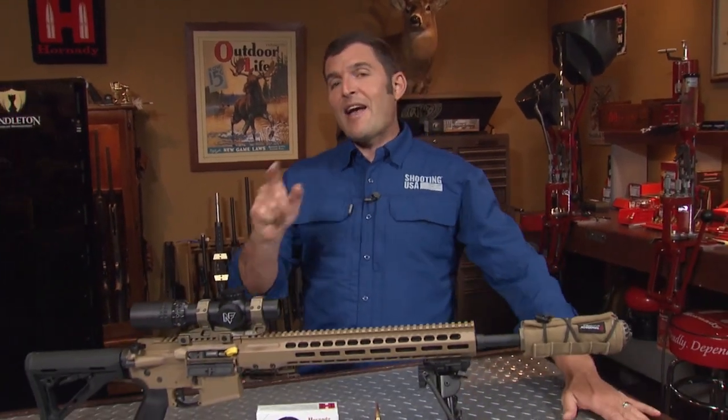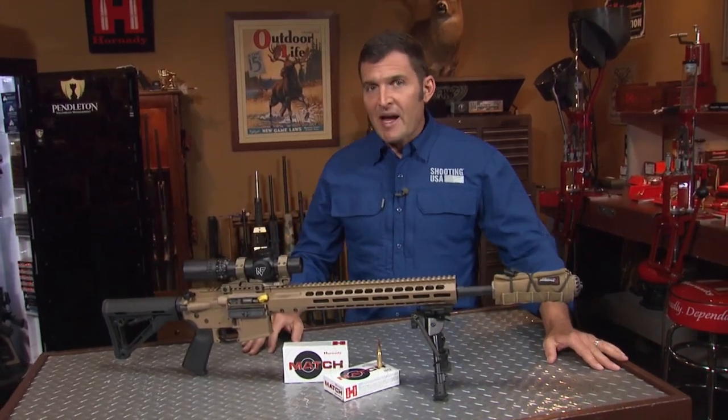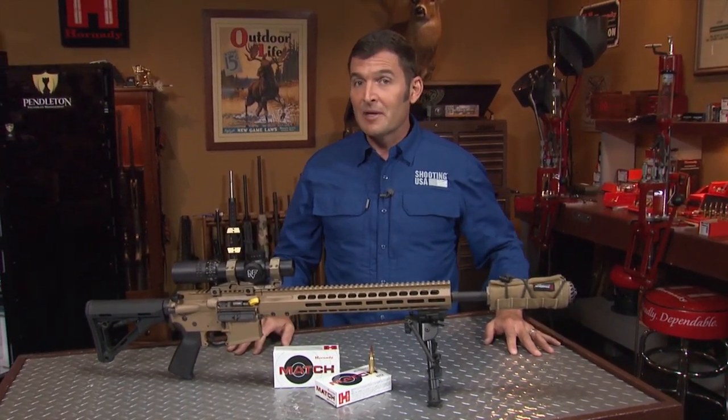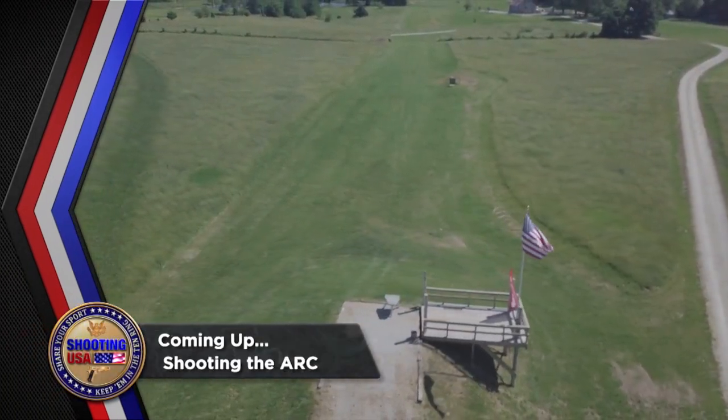And rightfully so. Now, it's worth noting that there have been other 6mm wildcat setups for ARs in the past, but only 6mm ARC has this level of development and manufacturer backing. Now, speaking of hitting targets, we've got some range time. That's next.